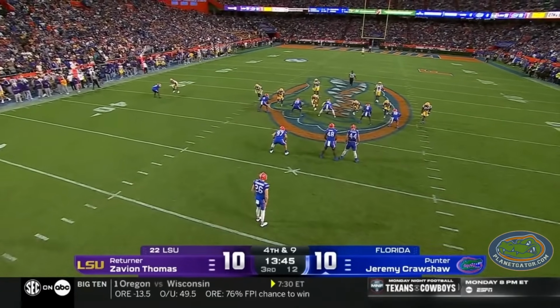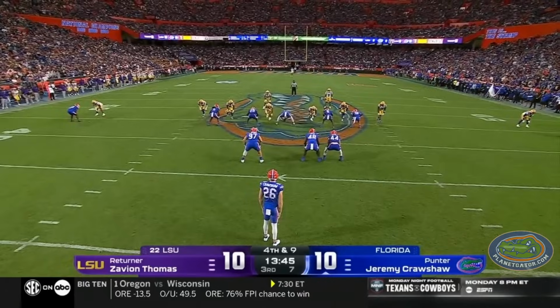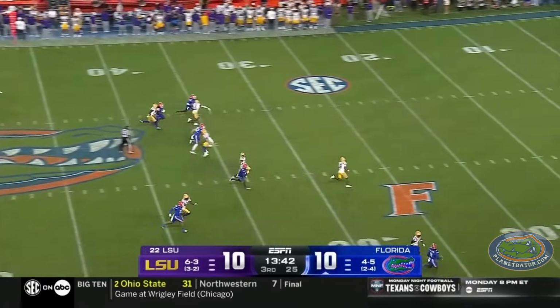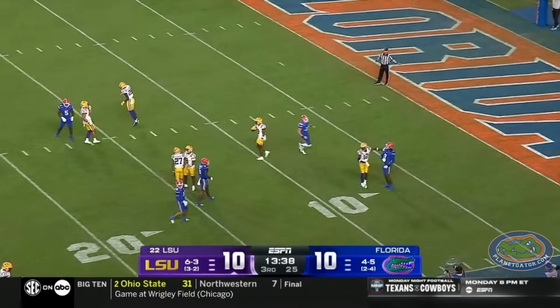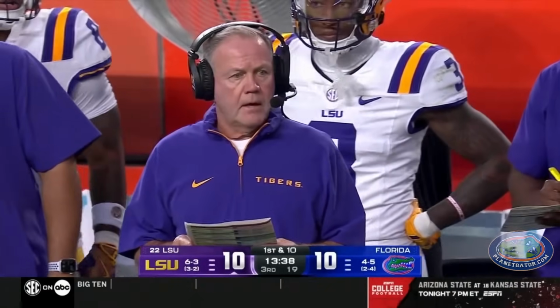Thomas deep to receive for LSU. Feet on his own 10-yard line. Crawshaw to punt. Good snap back from Underwood, and Crawshaw sends this one toward the near sideline. Fair catch called for between the 9 and the 10 by Thomas. 1st and 10 at the 10 for LSU.